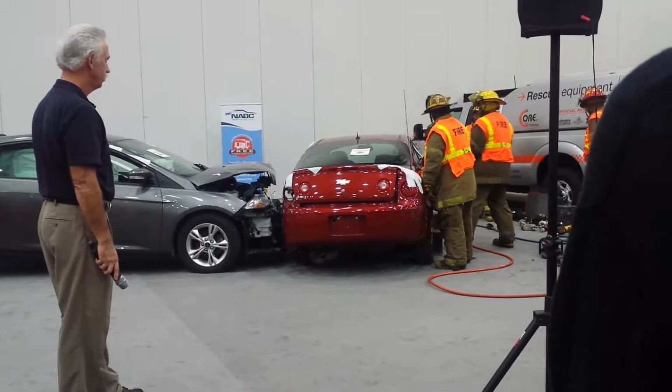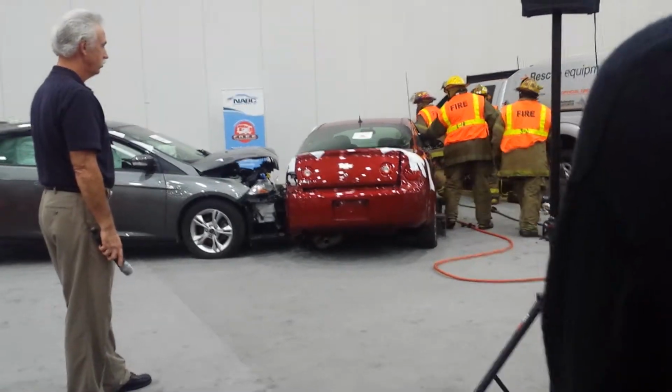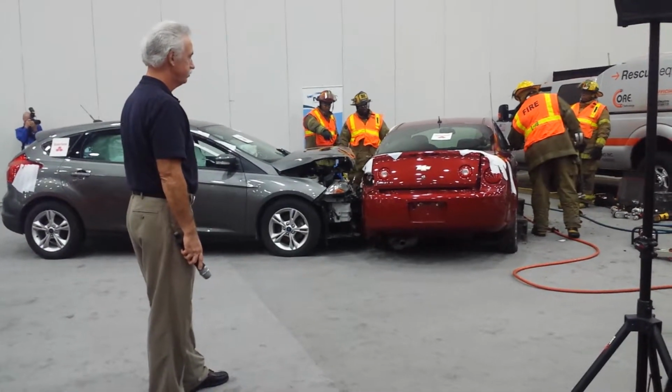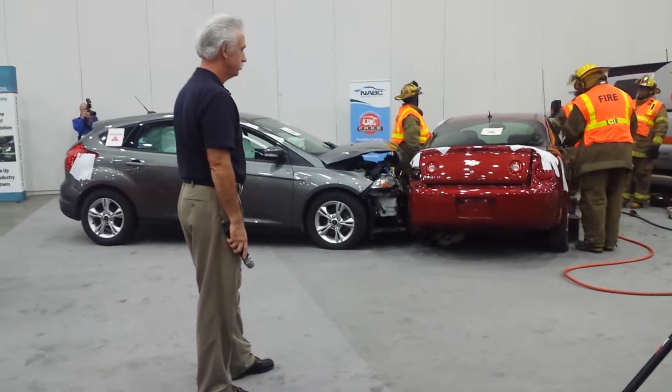Now the center of weight of the vehicle is more towards the rear. So when they start working with the tools and start spreading, the car wants to fall open. At this point, there's absolutely no consideration to what you guys are going to be doing to the car later, all right? Right now, it's strictly patient management and making it easy.